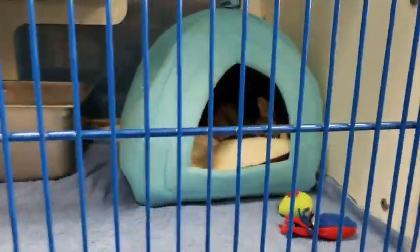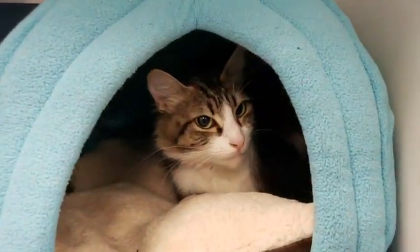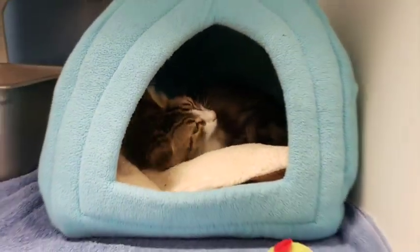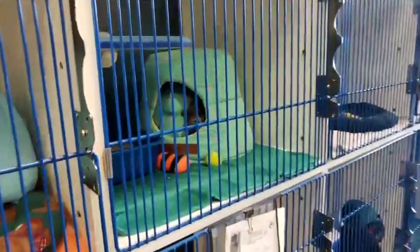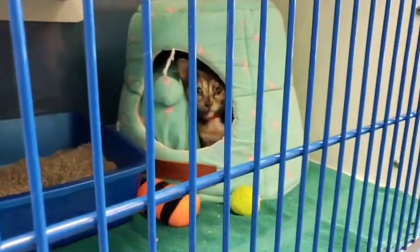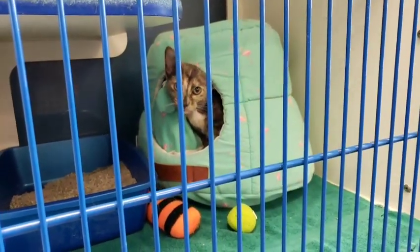Oh, look at this guy. This is Beans. Bean is a little nervous. 2 years old. He's cute. Hey, Bean. Oh, you're sweet. Let's see. Oh, did Smokey come out? Oh, there she is. Hey, Smokey. Hi. She is very pretty.